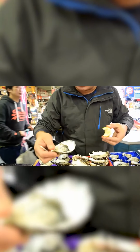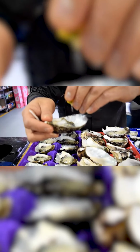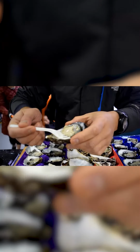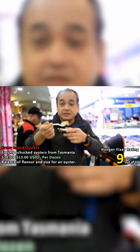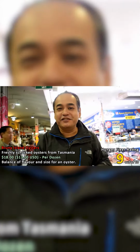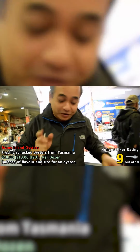Let's try our next oysters, which is the Bruny Island from Tasmania. Just a bit of lemon. Okay, these are still very plump. Even though they're smaller, it's still very plump, these oysters. Let's try it. There's a slightly more intense flavor in that one than the big one. That's really good as well. They're all different, these oysters.